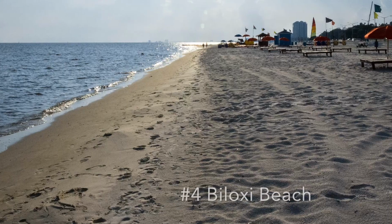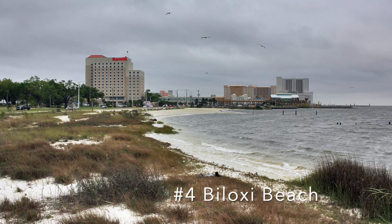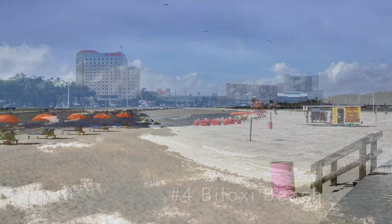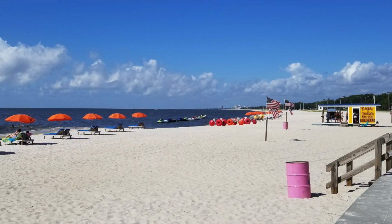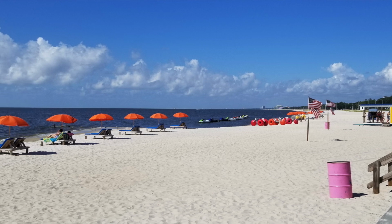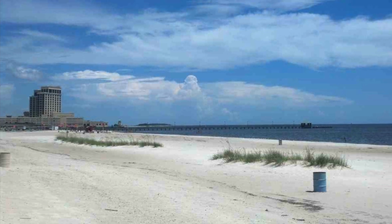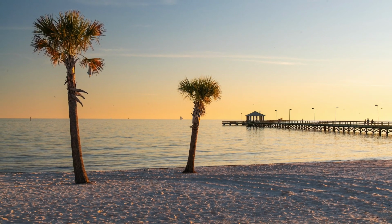Number 4, no trip to Biloxi is complete without soaking in some sun at Biloxi Beach. With calm waves, white sand, and a scenic fishing pier, it's perfect for a relaxing day out. Stroll the beachside boardwalk, rent jet skis, or just kick back with a good book. It's your coastal escape.